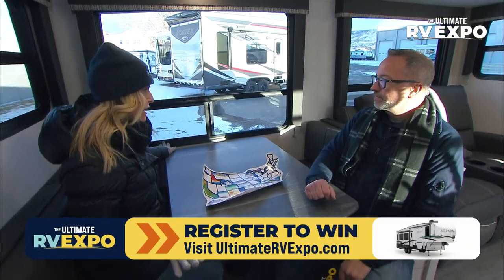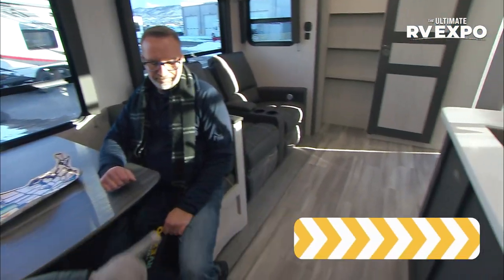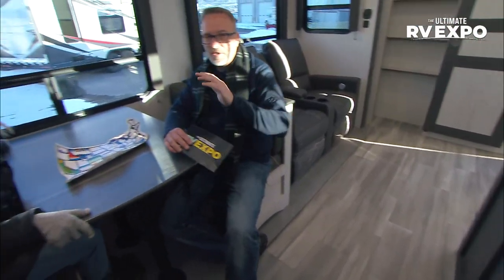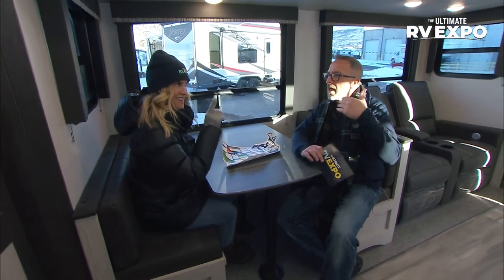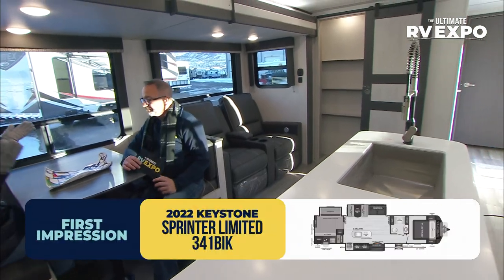Let me talk to you about why I think this is so cool. Look how much space you have between the island and this table. You nailed it when you said they went longer but thinner. For that reason, you want to have the flow. It's more aesthetic, but it's also more residential.